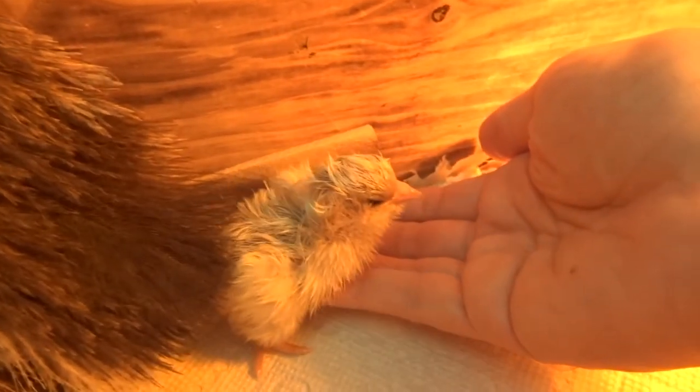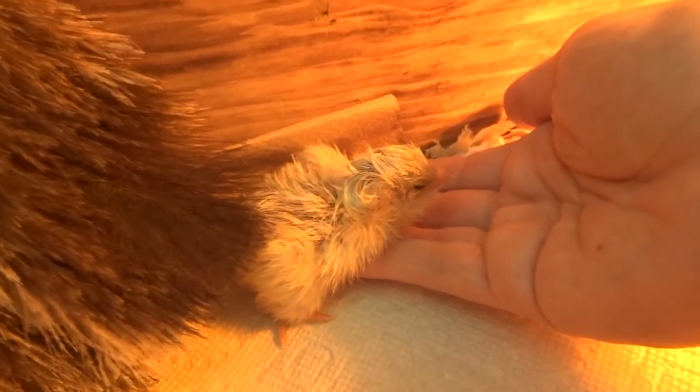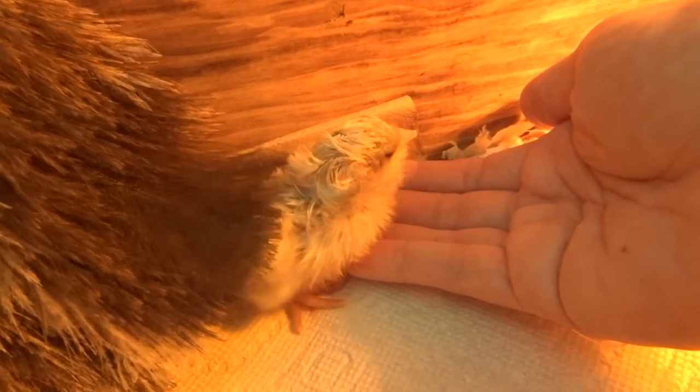But he's doing really good. He's starting to get some fluff around him, and he loves your hand. Can I put my hand in there? It soothes him. He's kind of lonely right now. We got a feather duster in here.